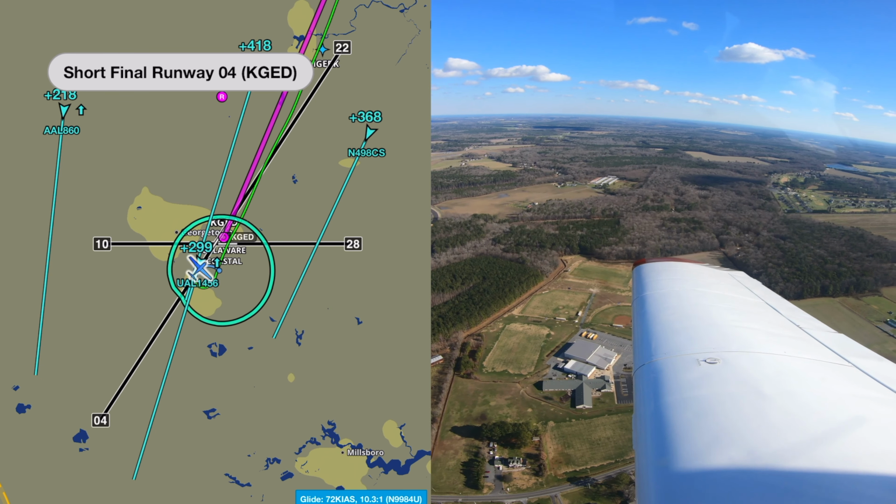Linden traffic, Grumman is now 3 miles southwest of the field on the 45 for left downwind runway 27, full stop, Linden. Linden, joining the 45 downwind. Linden traffic, Grumman is joining the left downwind runway 27, full stop, Linden traffic.